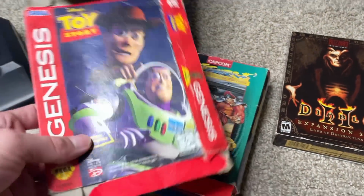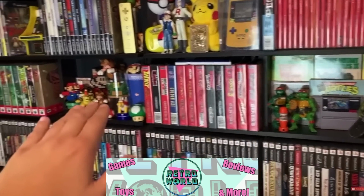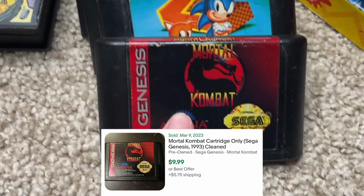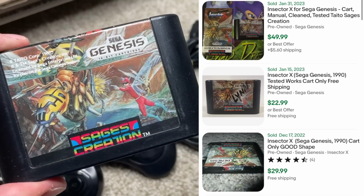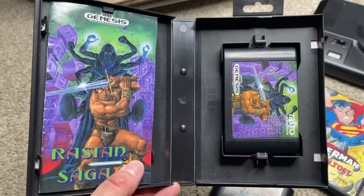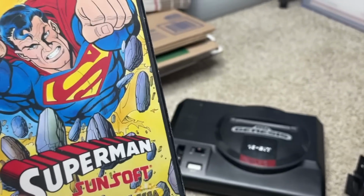Now, when it comes to collecting for Sega, gotta agree with Decan over at the Retro World in that the cardboard just doesn't cut it. Gotta stick with the plastic cases. They display much better. And they also don't look like they just got body slammed. Now, he tossed in some loose games. Mortal Kombat's not bad. But we also got in Sector X, which is pretty solid. Now, the 2 hitters were these bad boys right here. Boston Saga 2. Fully complete, and I was blown away at the cost of this one. Really sick and honorable mention, Superman.